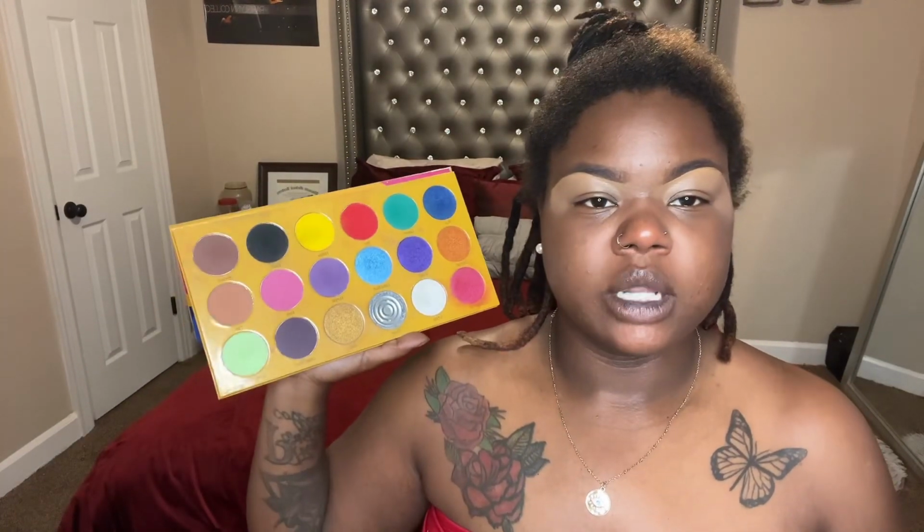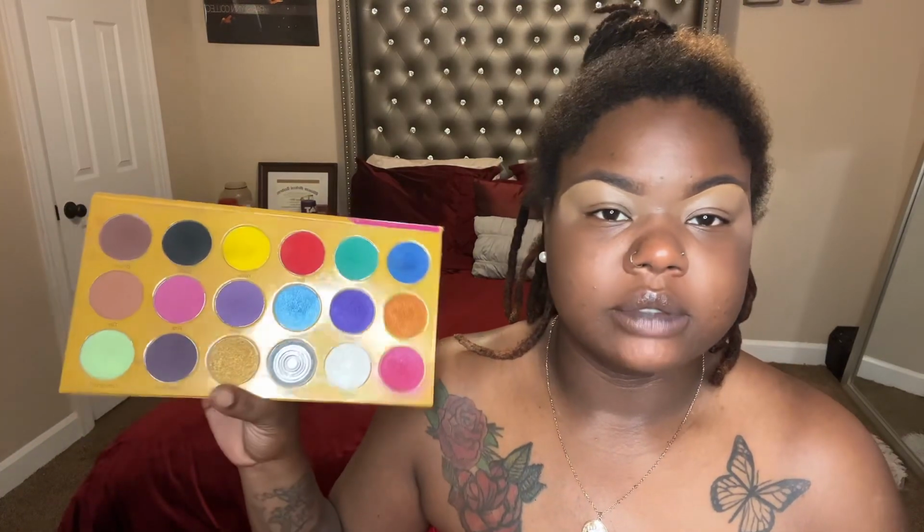So today we are using the box of crayons, the viral palette from The Crayon Case. I bought this when it first came out. I used it a couple of times. And yeah, we're going to do a really basic look using her brand. Like I said in my last video, I thought The Crayon Case and The Beauty Bakery were supposed to do a collab. I had seen a little something, but they never came out with it. I'm very disappointed that I didn't get to see it. But anyway, we're about to do something very, very simple.